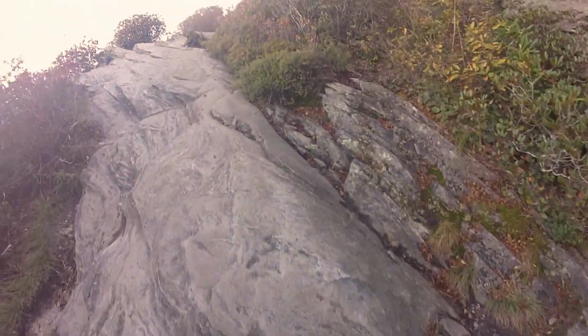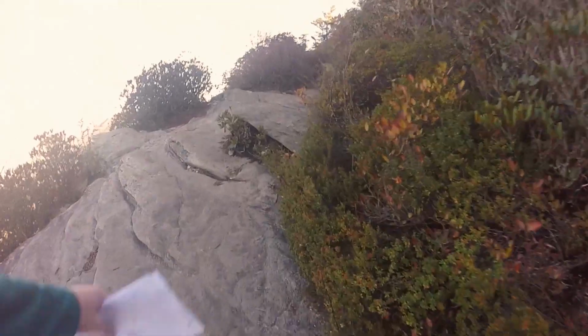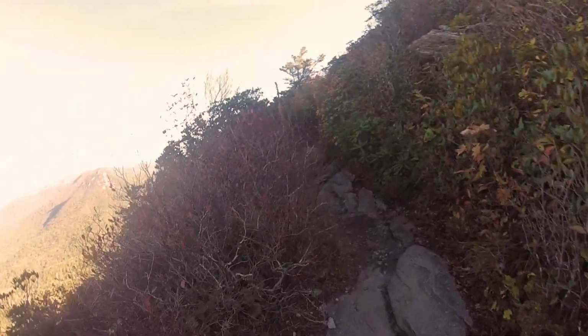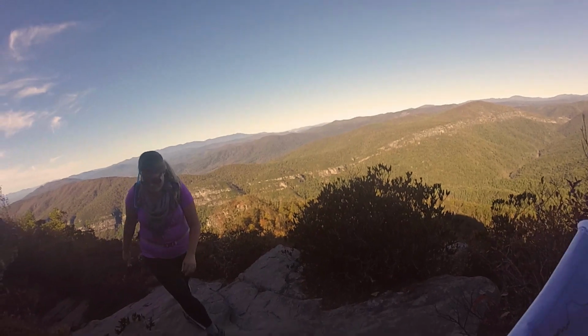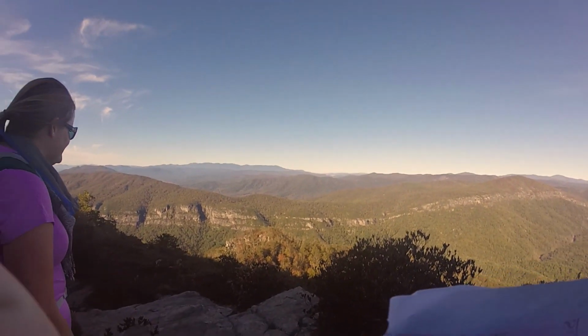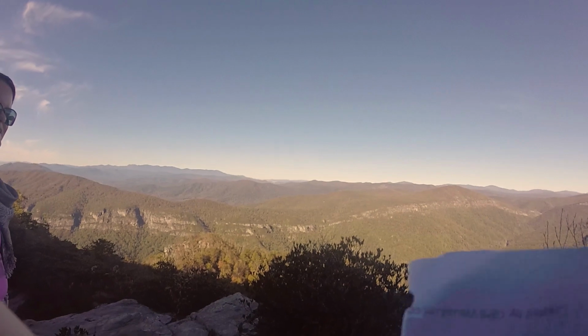I'm not 100% sure if we're still on the Table Rock or what. Might have to ride our butts on the way down from that one. But let's turn and get a view. Except Jess. Jess might not want to turn to get the view. Wow. We're not even to the best part yet.